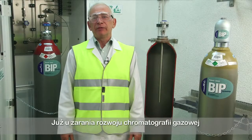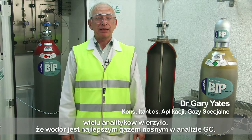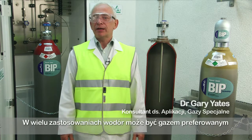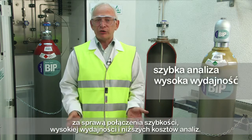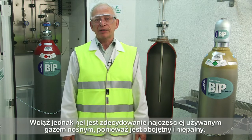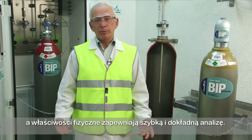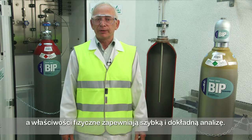Since the original development of gas chromatography, many chromatographers have believed that hydrogen is the best carrier gas for GC analysis. In many applications, hydrogen can be the carrier gas of choice because of the combination of fast analysis, high efficiency, and reduced costs. However, helium is still by far the most commonly used carrier gas because it is inert and non-flammable and possesses physical properties that permit fast, high-resolution, temperature-programmed gas chromatography.